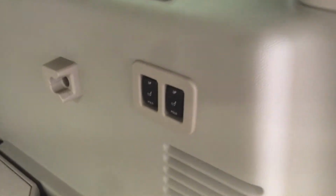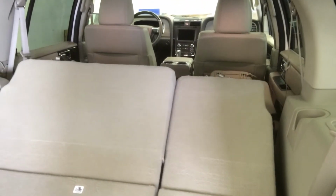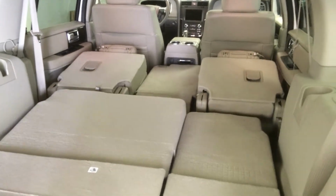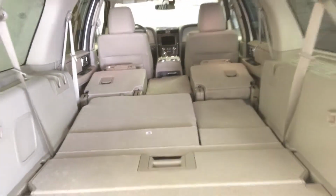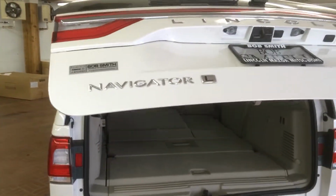And then we have little buttons here for power folding third row seat. We can lay those down, and if we also lay down the second row, we can see that we have just a ton of cargo space back here. And we push one more button and close her up.